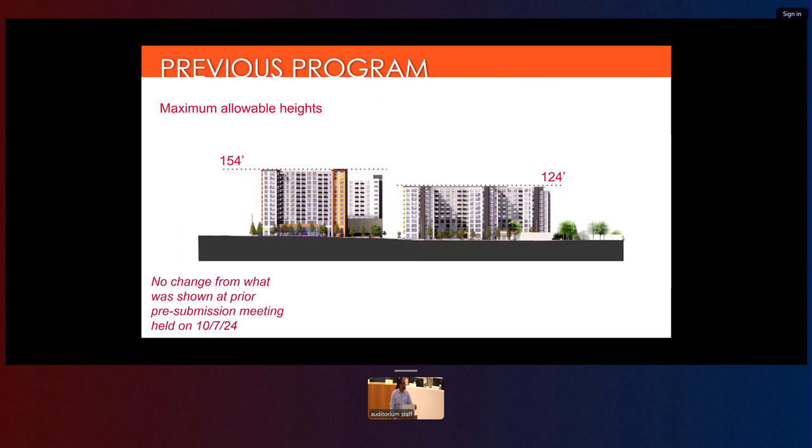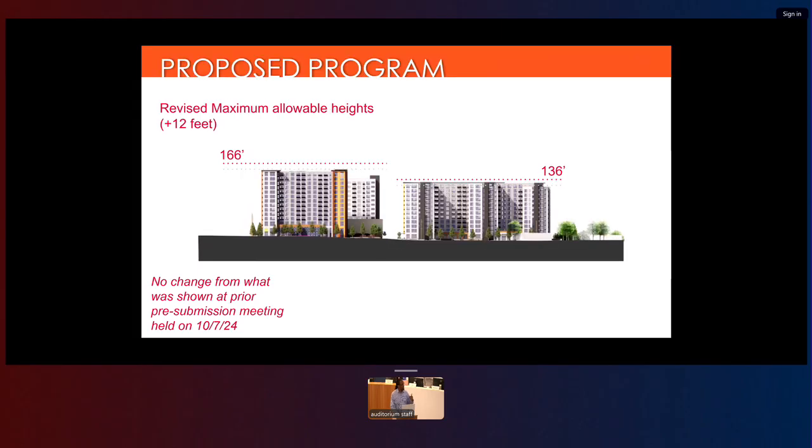Again, this is just another view, this time with the buildings fronting Veers Mill Road, an elevation from there. The building on the left is the Section 3 building, which is our Phase 2, cornering on Veers and University, same 154 max height, and the Section 1 building on Veers. Again, this is just showing that difference in allowable height, same 136 feet and 166 feet. All the same information that we presented previously.